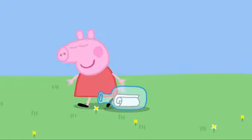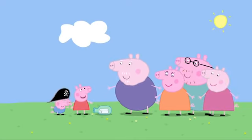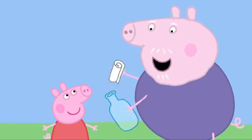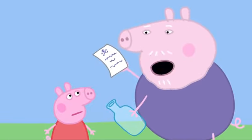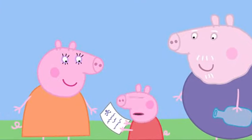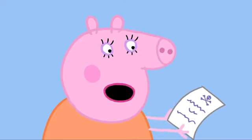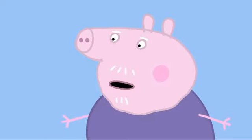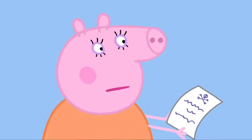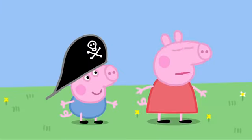Peppa has found the first clue. A message in a bottle. Look, everyone! Here's the bottle! Well done, Peppa! Let's see what the message says. Ooh, it's a message from a pirate. Mummy, can you read the pirate's message? This pirate has very bad handwriting. The pirate's handwriting is excellent. No, I can't make it out at all. The pirate has clearly written, follow the arrows. Follow the arrows?